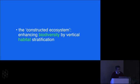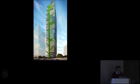Now, that's a medium-rise building. So what do you do with a high-rise building? And so we did what we call a vertical stratification of habitats. And this is a building we're working on, and James here is working with us. James is a zoologist and is doing lighting and species with us on this project.